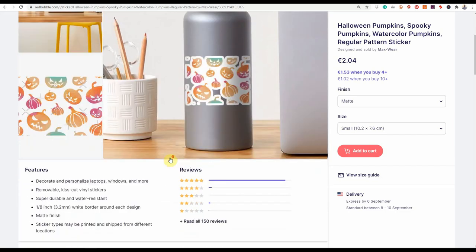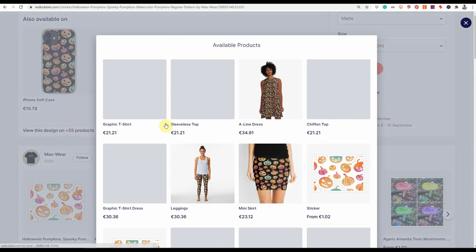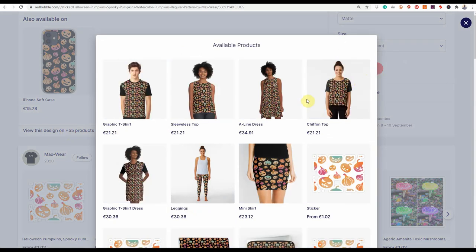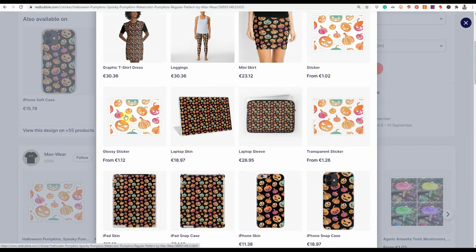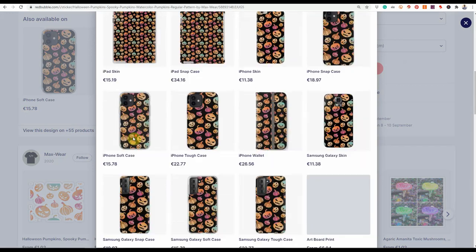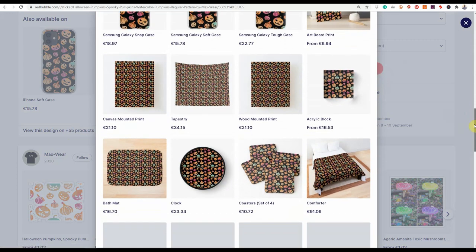And I have a feeling you might want to do that for your postcards and whatnot. So let's take a look here. As you can see here on the apparel, it looks brilliant. But again, you have your transparent stickers, your glossy stickers where it doesn't look good on it. Okay, we're just going to scroll down here.